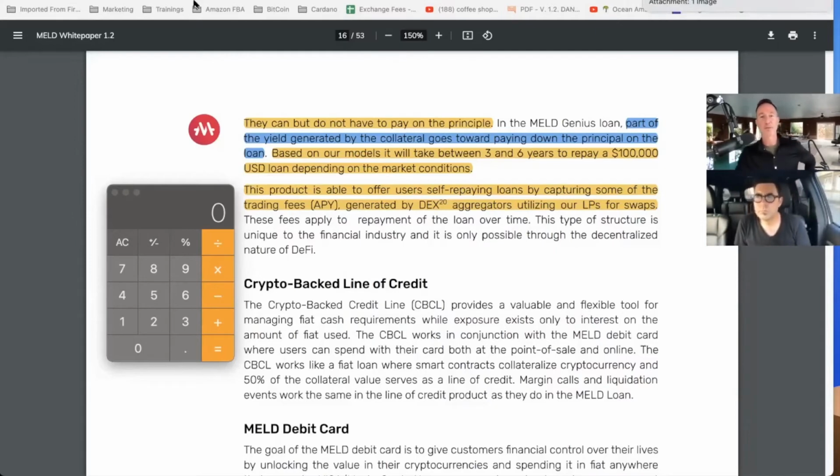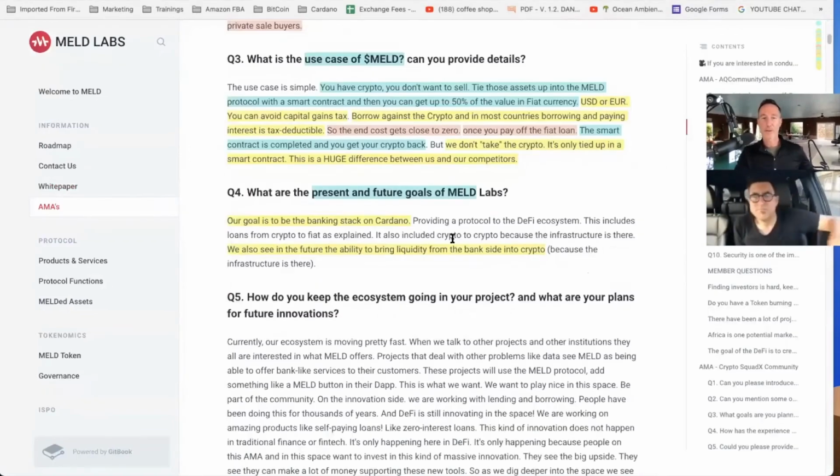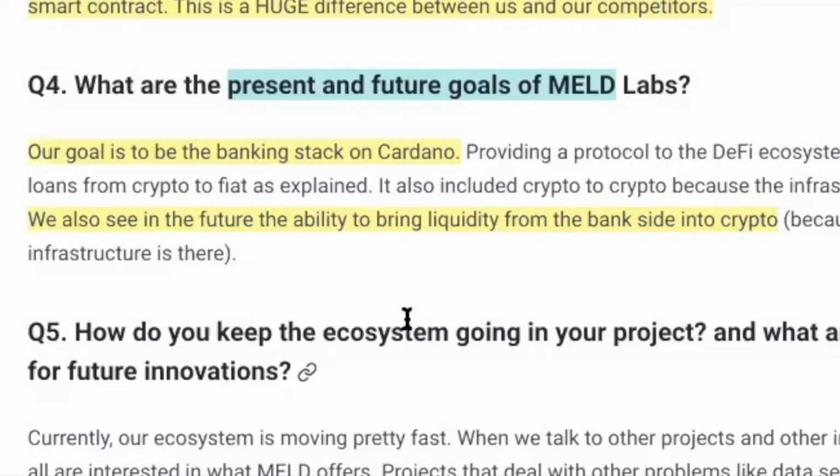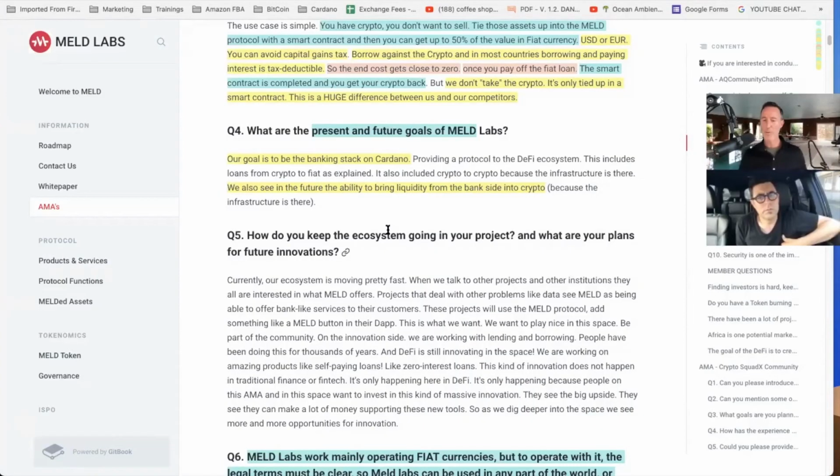Now the next question would go into the fees themselves. So take a look at this, it was in the AMA. This question talks about banks, which I think is a fascinating prospect, to bring the traditional finance of the old world into the new world. This question was from the AMA we already covered. What are the present and future goals of Meld Labs? And you state, we also see in the future the ability to bring liquidity from the bank side into crypto. Give us just a general overview of what that would look like as far as Meld bringing those types of things in.